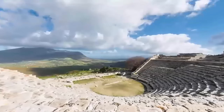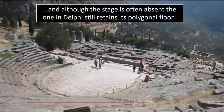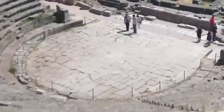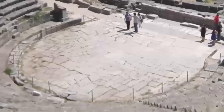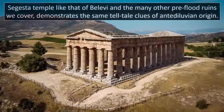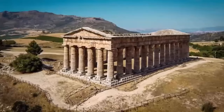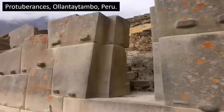Segesta within Sicily not only looks the same age as that of the foundation walls of Baalbek, and indeed the gargantuan megaliths found within the Trilithon. But the enormous temple is still standing along with its amphitheater, which, if we look to the still surviving polygonal stage flooring present at the theater within Delphi, a site we have covered in the past, one which is also littered with polygonal walls, we find more support for the theory that these amphitheaters, with their incredible acoustics, are also remnants left by this same lost civilization. Yet we feel the smoking gun are the protuberances which are still visible within its foundation blocks.